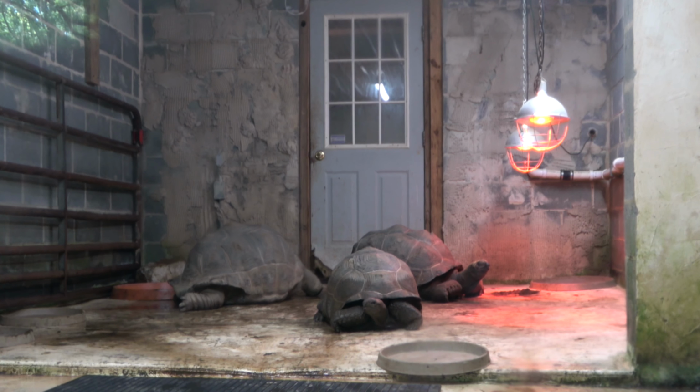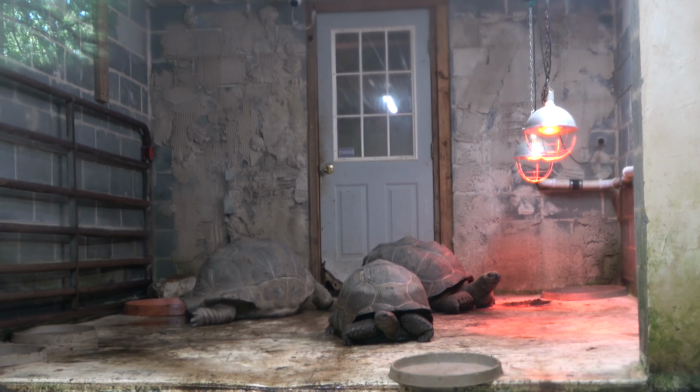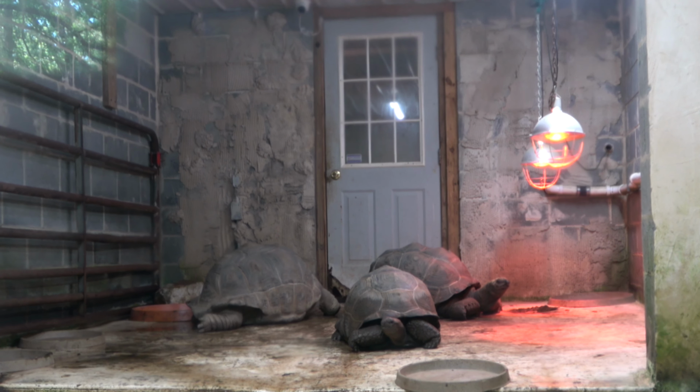These Aldabra giant tortoises were indoors taking advantage of the heat lamps because the average outside temperature was too cold for them.